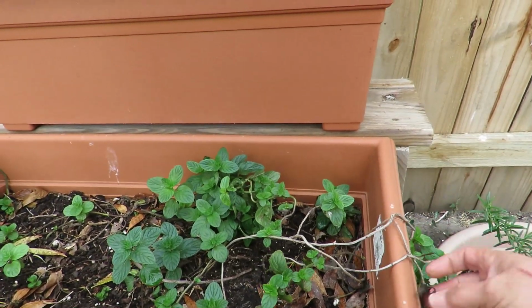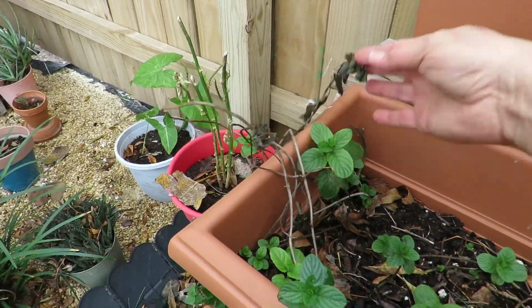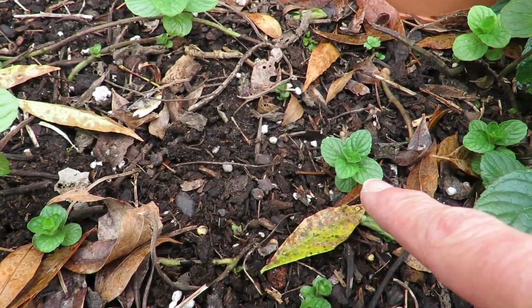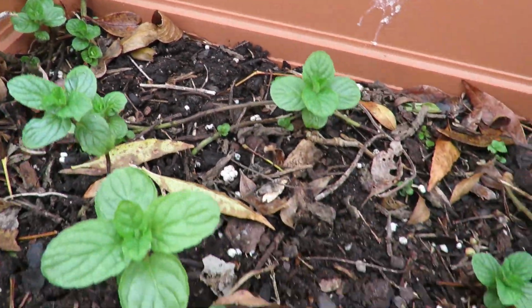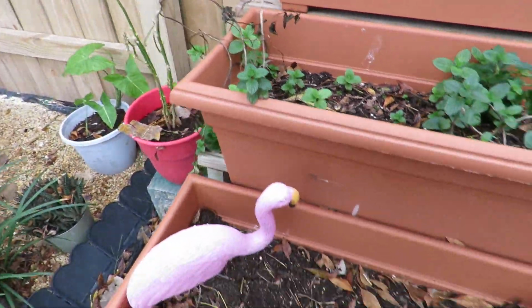I thought I had gotten everything off, but yeah, I took out a whole bunch of dead mint, and I've got some new little guys coming up. Look at that, a bunch of them, little tiny ones there. So I'm so happy. Oh, and every time I move this, sniff it. This is spearmint, this is mint, and then I got that sweet mint.